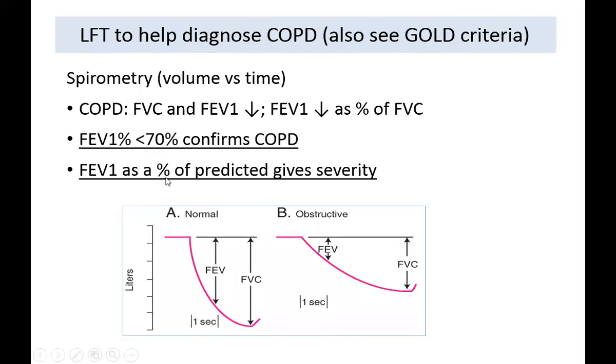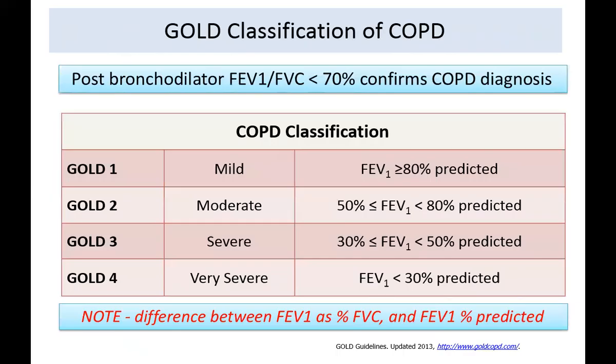And then what they look at for severity is the FEV1 as a percent predicted. We all have a percent predicted FEV1. And so they look at that percent predicted, and in COPD, it is less than that, and how much less determines what they classified as mild, moderate, or severe. So this is the GOLD classification. FEV1 percent less than 70% is a diagnosis of COPD by these criteria. They then look at the FEV1 as a percent predicted. This is not the percent of the forced vital capacity, but as a percent of what it should be.